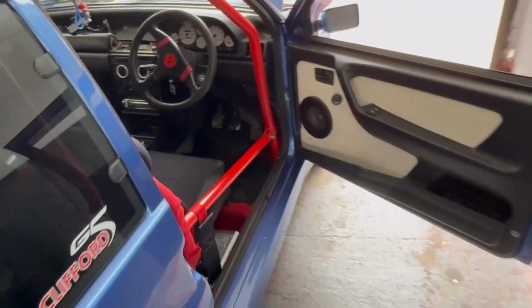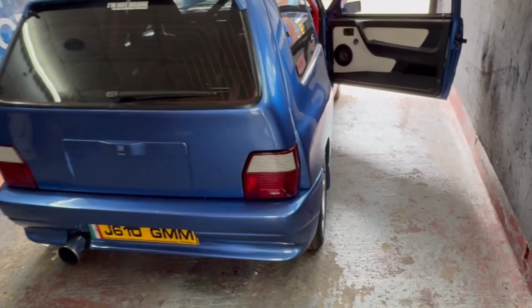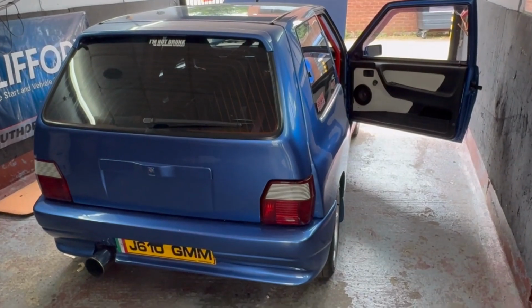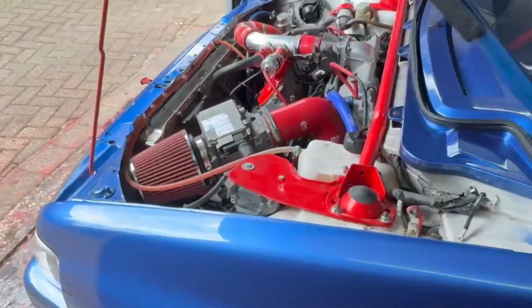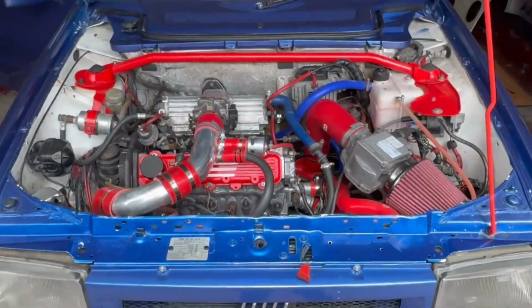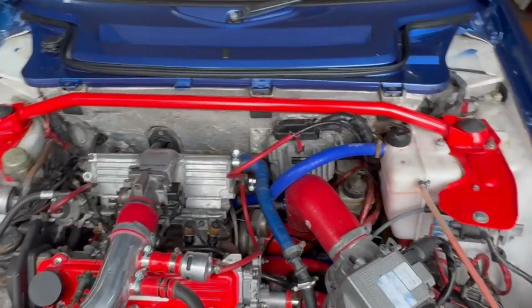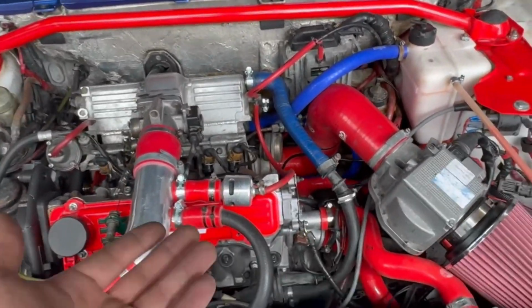Let me show you a bit more of it as we walk around, because the last time I walked around, you know, you see the full thing, because I'm rubbish on my camera view angles. But yeah, I'll show you up under the bonnet as well. How cool does that look? Just so nice to see. No silly plastic engine covers and everything else. You can see the bits that you want to see.